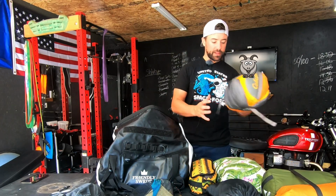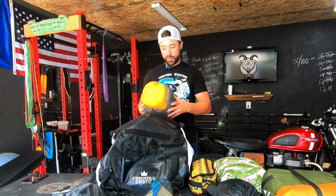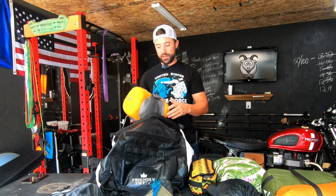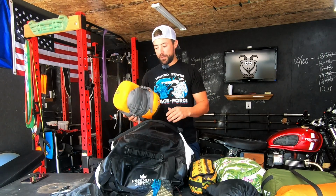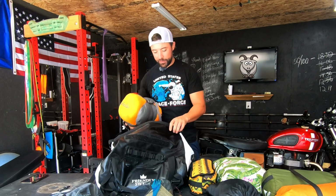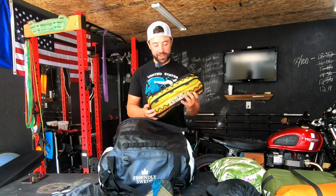First thing that goes in is my sleeping bag. Nothing fancy. This is a Cabela's 45-degree bag. It packs down relatively small. It's not particularly warm. I usually don't even use it as a sleeping bag. I use it more like a quilt. So eventually I'll get around to replacing it, but for now this is what I use. And it's fine.